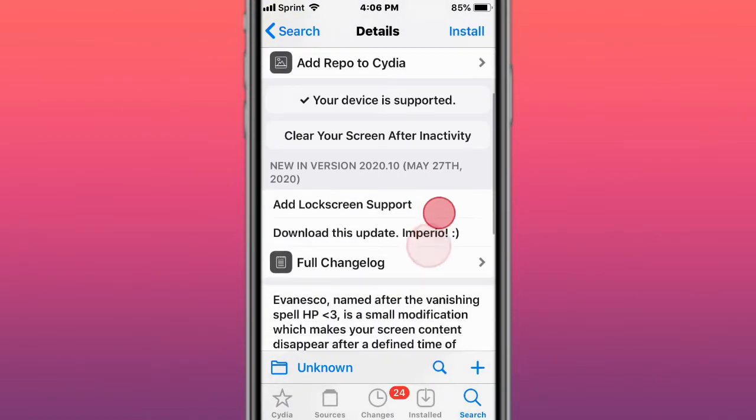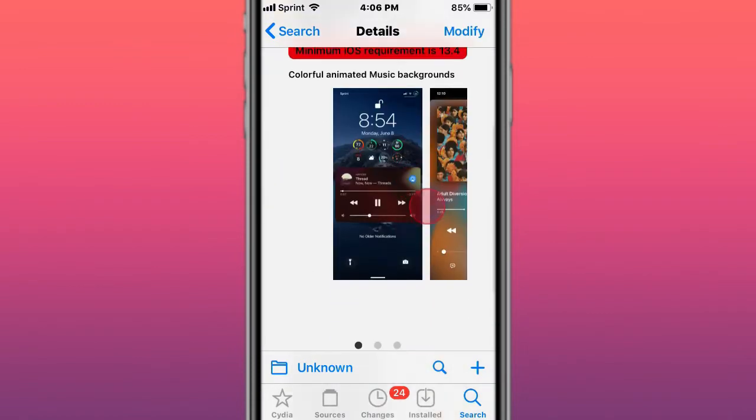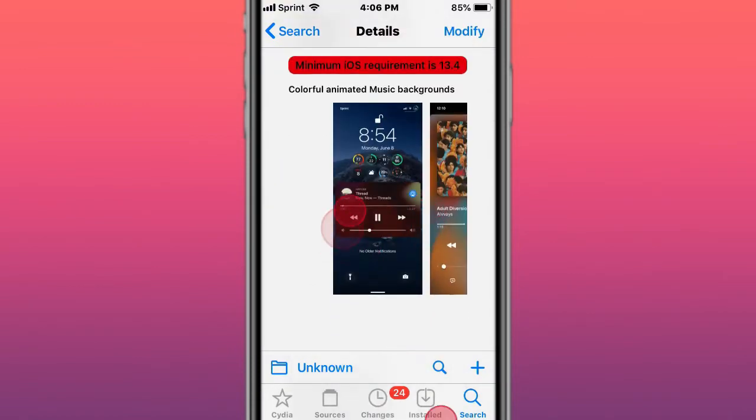This is called Evanesco, so named after the Vanishing Spell from HP. It's a small modification which makes your screen content disappear after a defined time of inactivity. This is called Ablaze, colorful animated music backgrounds.